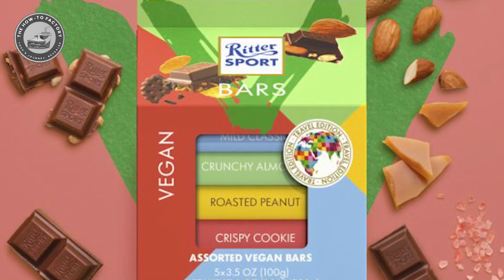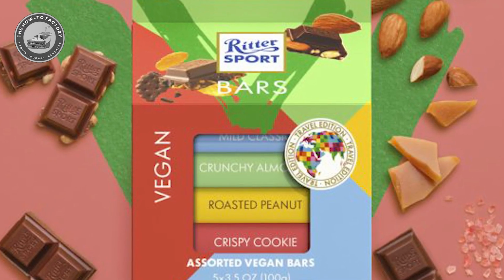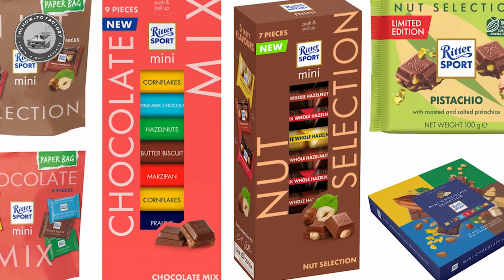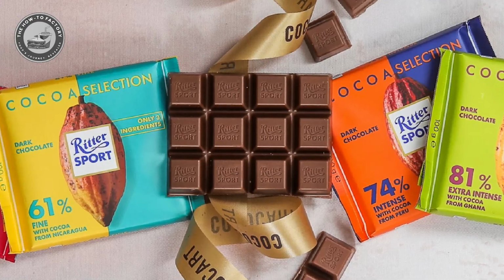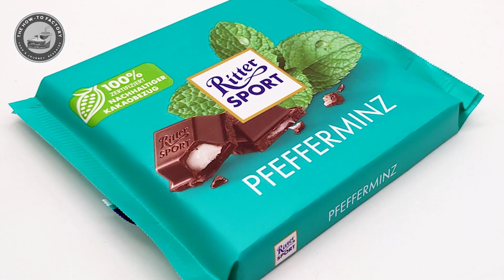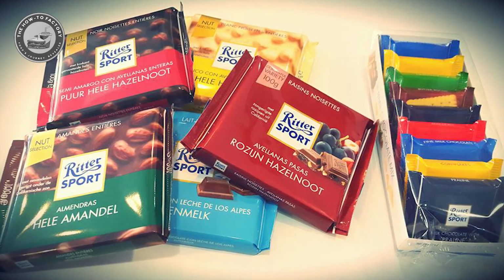One of the most recognizable things about Ritter Sport is its colorful packaging. The company uses a special resealable wrapper that makes it easy to open and store. Each flavor has its own signature color: blue for alpine milk chocolate, red for marzipan, green for peppermint, and so on, making it easy to spot on store shelves.